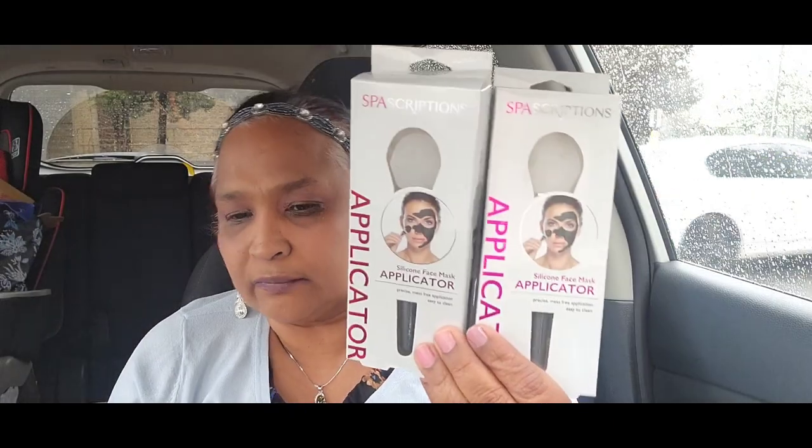Okay, so I got this. I got this other one. Bath Live Laugh Ladder Let's Spa Exfoliating Bath Cloth Boost. So I know I had two of them. And here's the other two Spa Scriptions, a silicone face applicator. So here's the other two. That's the other two of them.